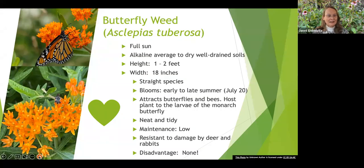Butterfly weed. This is a must-have for a pollinator garden and the only plant that the larvae of the monarch butterfly will eat. And it is stunning and tolerates some drought. The bottom left picture was taken by a friend last July in her garden.